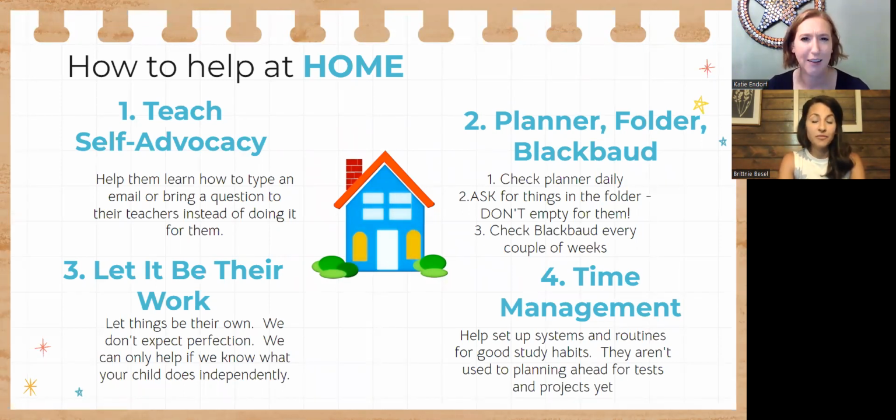And then for number three, we just ask that you let it be their work. We know they're fourth graders, they're 10, 11, some of them are still nine. We don't expect things to be perfect. We just want to know where they're really at so that we can help them grow. And we can't always know that if everything is coming home parent checked and perfect. So be involved, ask them questions, sit down and help them when they need it. But by no means do we need everything to be 100% correct.